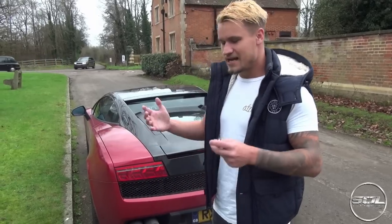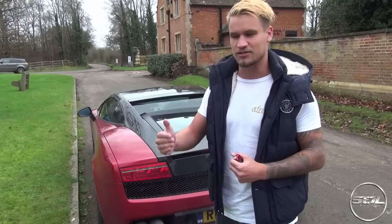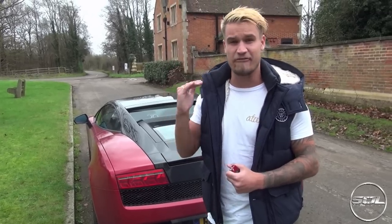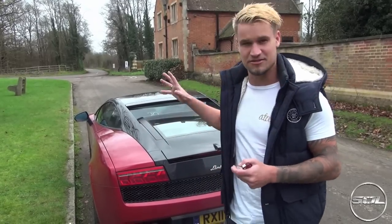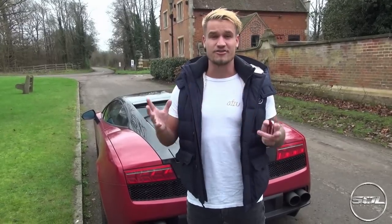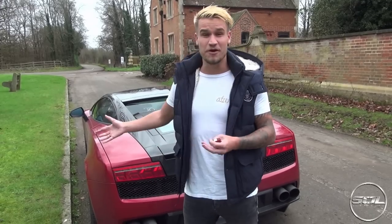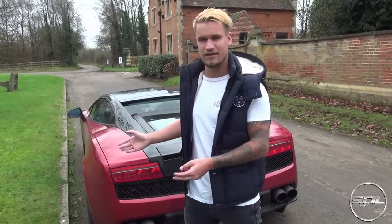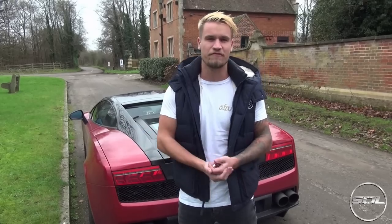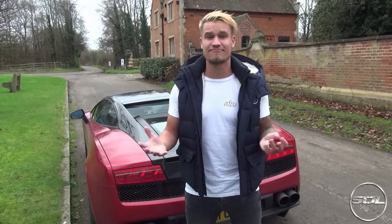But to summarize, let's quickly rattle through some of the costs that I'm going to be paying, broken down into every single month, so you guys get an idea on how much this car costs every month to run. So servicing, around £120. Tires, if you want to break that down into monthly costs, which I'm not sure whether you can buy tires and pay monthly, comes out at around £150. Insurance, broken down, around £250 to £300.